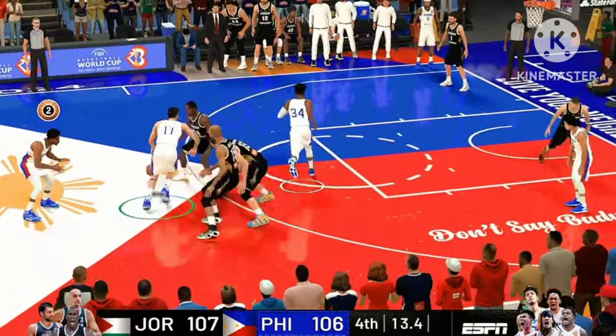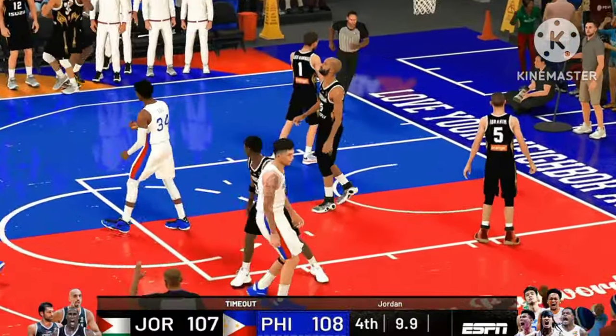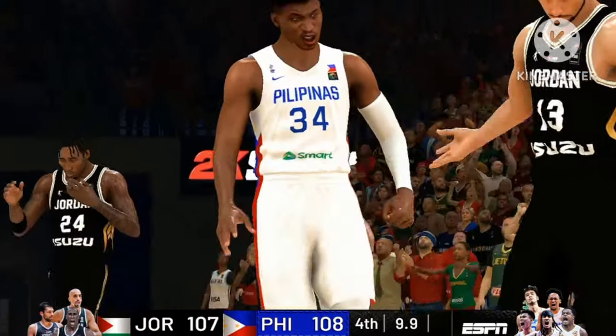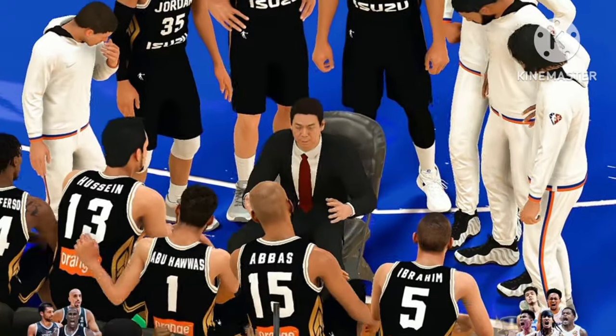Seconds left in the fourth quarter. Pass to A-Train. That one rocked this arena. That's the kind of dunk right there that makes you think he's going to rip down the rim. All right, guys, what's your take? This is where your coaching is so important.